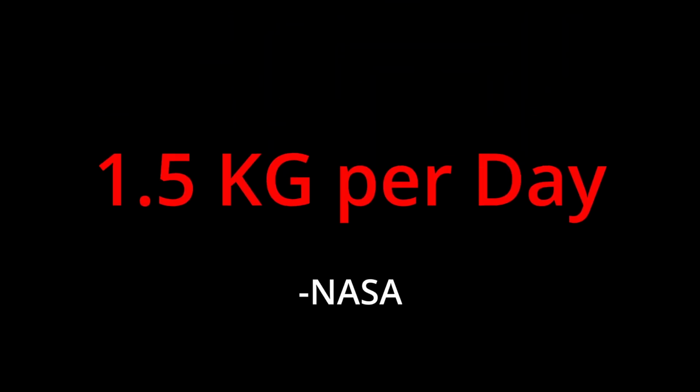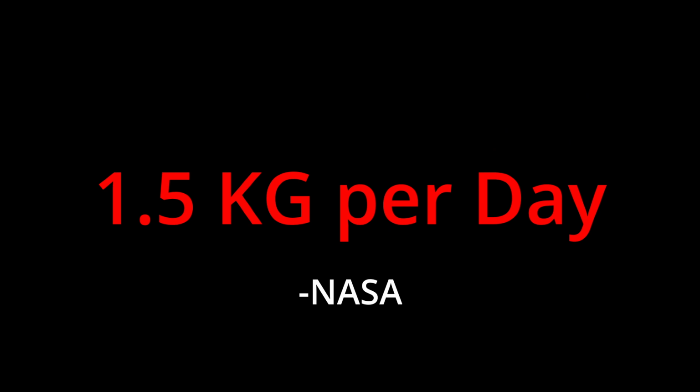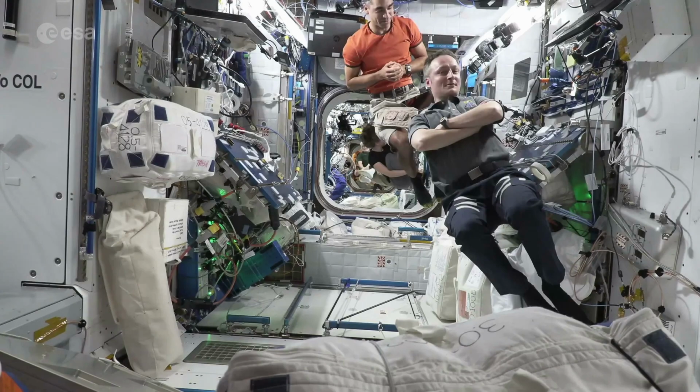According to NASA, the average human produces approximately 1.5 kilograms of waste each day. This is a significant amount of waste that needs to be managed and stored properly in order to maintain a safe and healthy environment for astronauts on long-term missions.